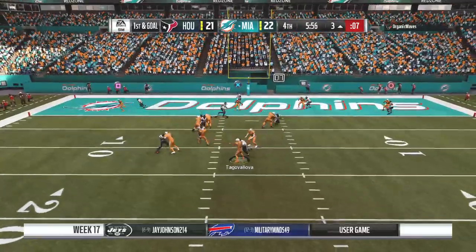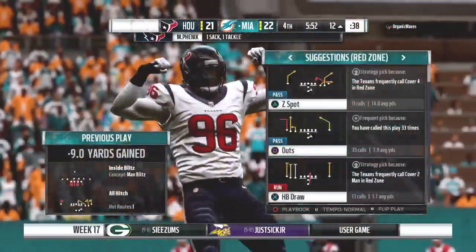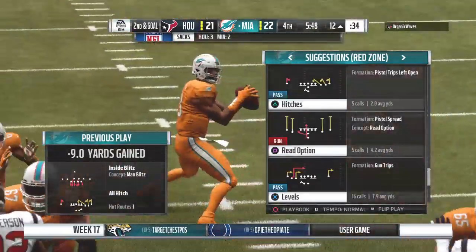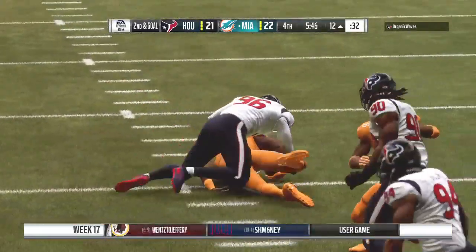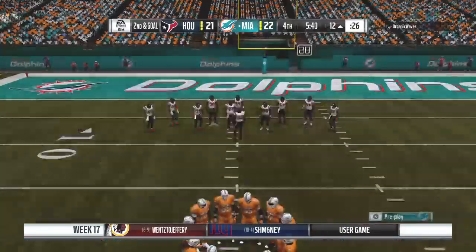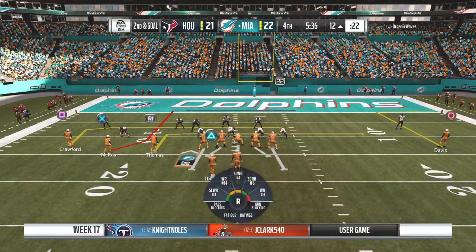Now they'll throw here out of the gun. Hit from behind, and he's going to be driven down. That I'm struggling to understand a little bit. That close to the goal line, 1st down, run the football. If you want to throw it, throw some play action on 2nd down. They'll try again on 2nd and goal after going backwards to the 12.